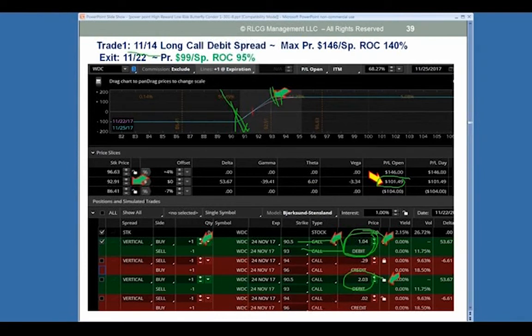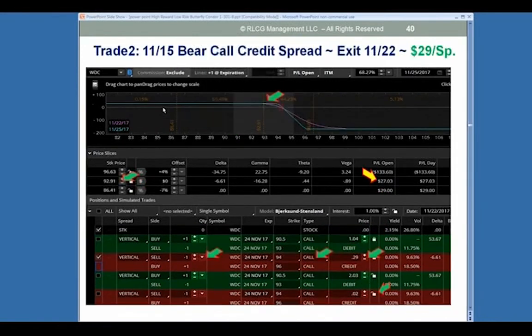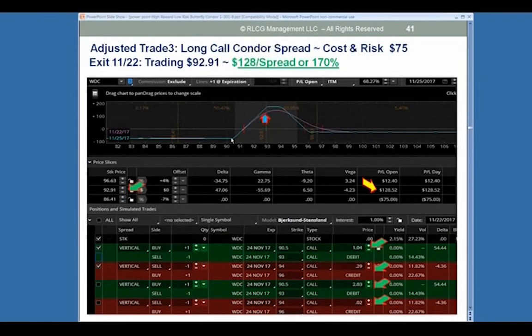But then the next day we sold a bear call credit spread. And we flipped the slide over here. So we sold this bear call credit spread. We sold the 94, 96. So short the 94 here, long the 96 bear call credit spread, brought in a $29 credit. All right, so that $29 credit then reduces that call debit spread. And now we ended up with this structure here, this condor. So long a call debit spread here, short a bear call credit spread.